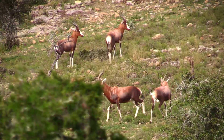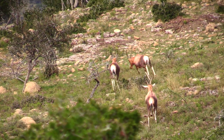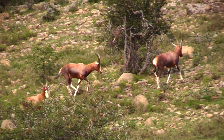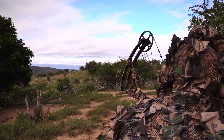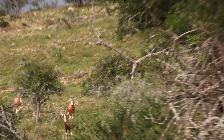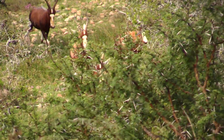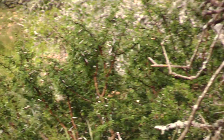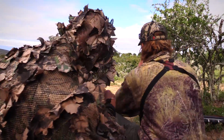They looked completely distracted, but I had no idea how on earth we were going to get close enough for the shot. They were some way off, but all of a sudden they ran down the hill to our left, and we saw them running in and around there, and Marcel said, just hold here, just wait. All of a sudden, out of nowhere, I hear this strange sound next to us. It's Marcel, and he's making a dominant blessbok sound.